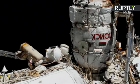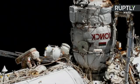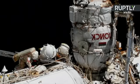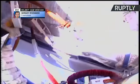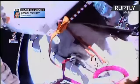Those hooks are now secured. I really have to watch my body position in the space because I get swinging back and forth. Well, I need to make sure that I don't mix them up. They're of different colors and barcodes. Okay, the hook is now secured.